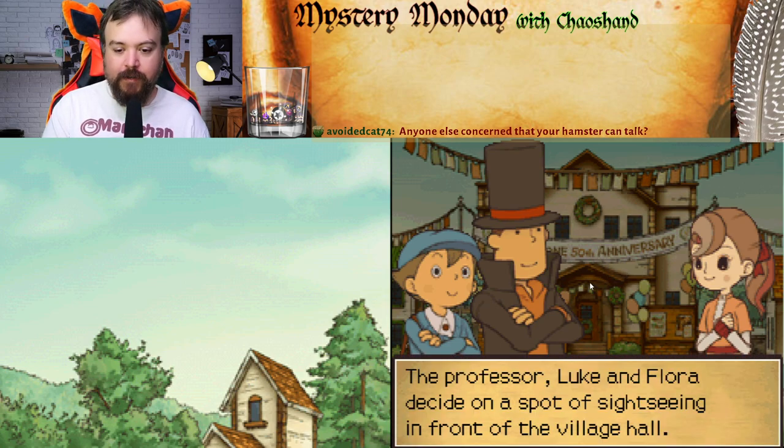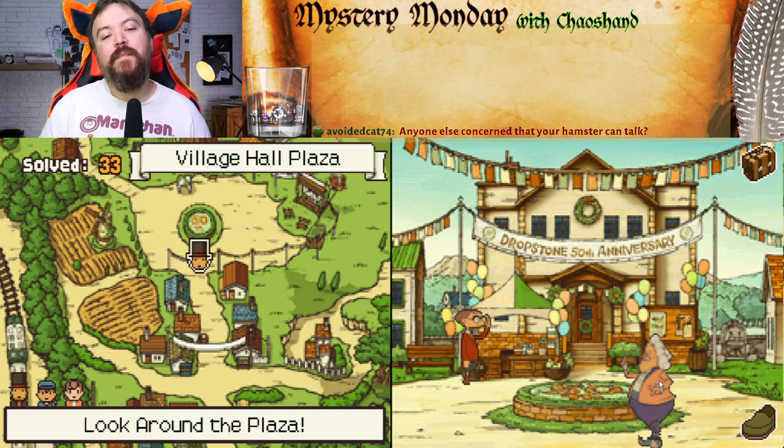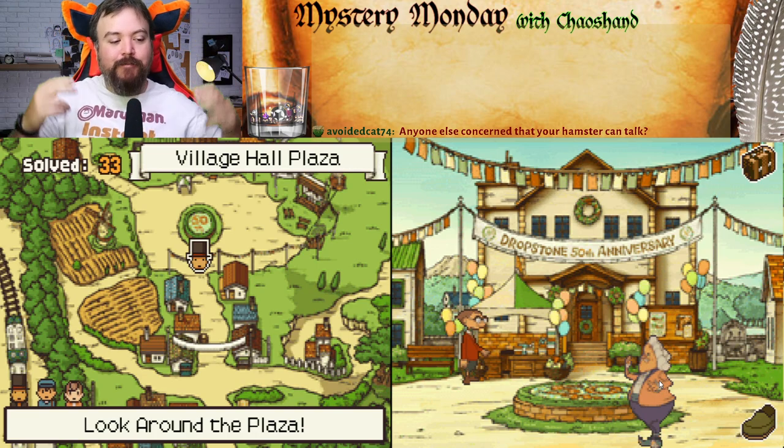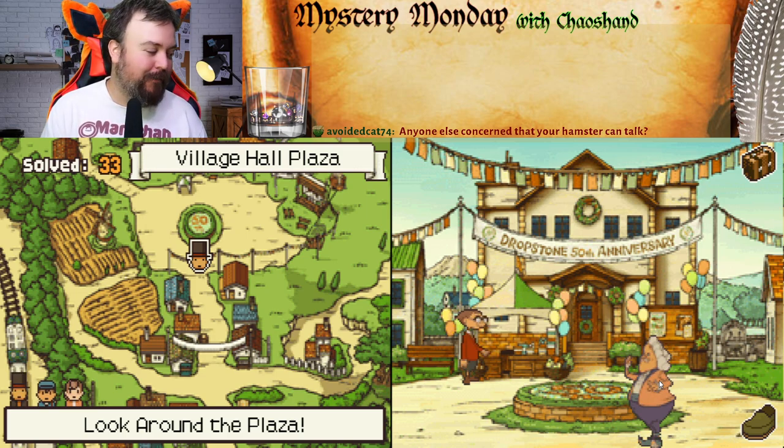Professor Luke and Flora decide on a spot of sightseeing in front of the village hall. Luke apparently is very good with animals, which means he can communicate with them. So maybe he's the only one that can hear the hamster's voice.